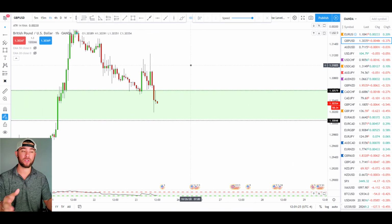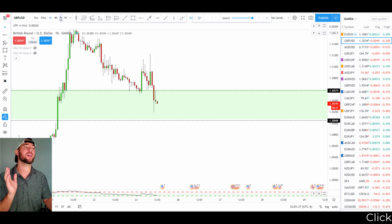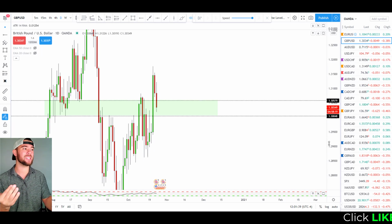Now, this is just my style of trading. If it's not something you have ever tested, or if it's not something that aligns with your own philosophy of the markets, then don't go out there and start trading it. Make sure to test it first, as I always say. But now you know what I'm looking for in these zones.